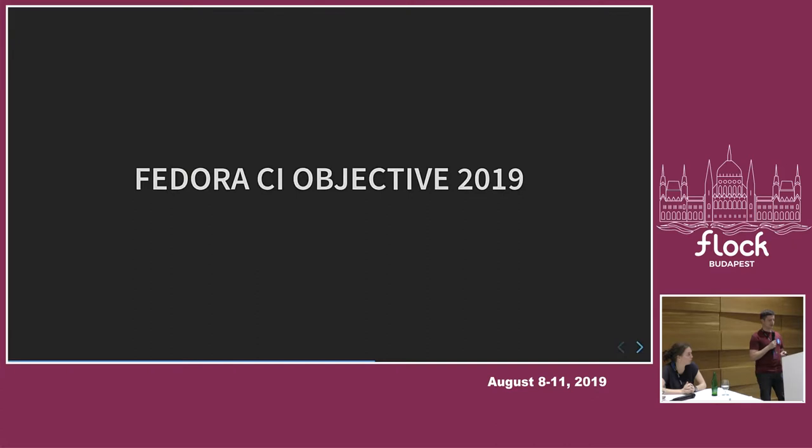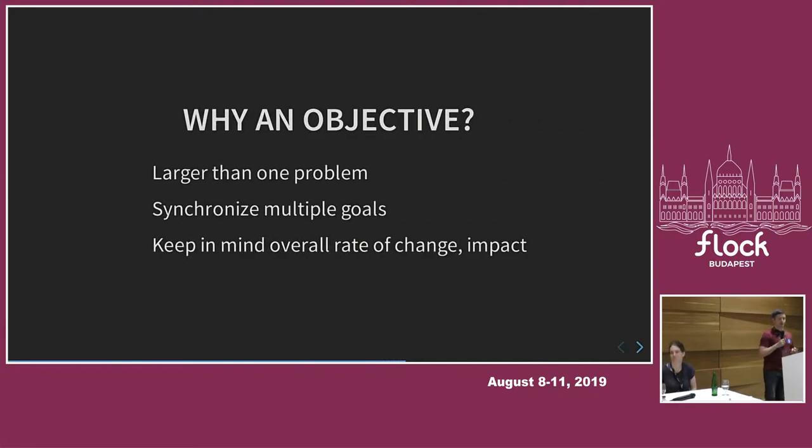So let's look at the Fedora CI Objective in 2019, which I think is the current year, if I'm not mistaken. First of all, why does this need to be an objective? We can set all these cool goals without having an objective, right? I try to phrase it as this thing is larger than one problem. It's not just one individual thing we need to solve. It's really an overarching story.